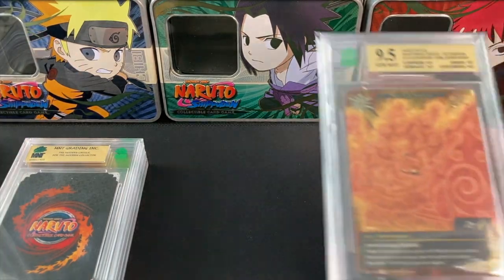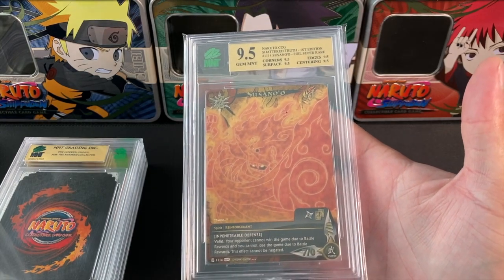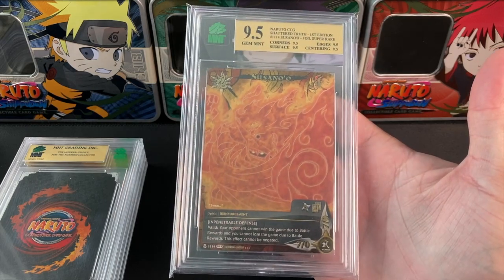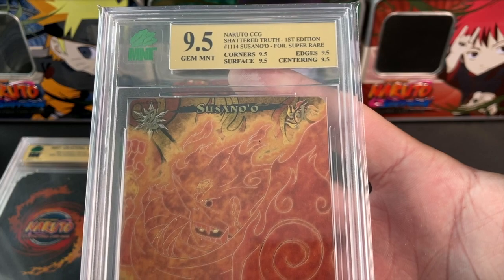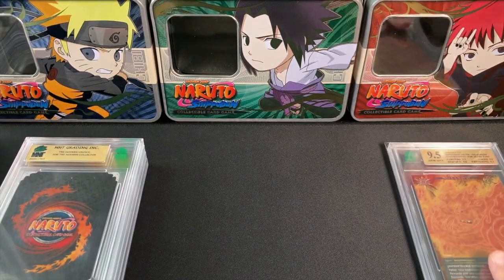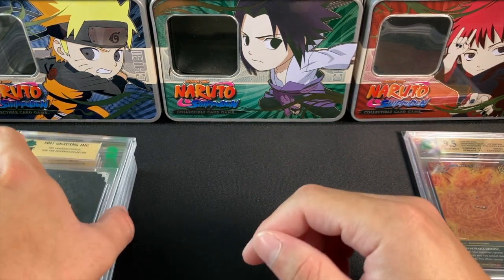And this one is the holy grail for me, or I don't know, you'll see once we get into this. It's amongst the holy grails, the 9.5 Susanoo. Quad 9.5, meaning corners, surface, edges, and centering all have 9.5, a true gem mint card. Anyways, we're gonna leave that off to the side because I'm gonna show you something at the very end. Anyways, we're gonna get into it.